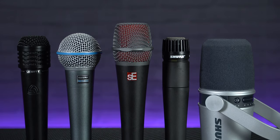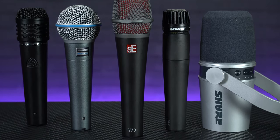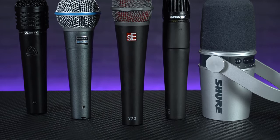Those advantages of a dynamic mic, however, can also sometimes be seen as disadvantages when used in a recording studio, especially when recording either vocals or instruments with a wide dynamic range. Some singers do prefer to use a dynamic mic in the studio. For example, Michael Jackson famously used a Shure SM7 to record all of his vocals on Thriller. But that said, most vocalists recording in the studio will be using a completely different type of microphone.